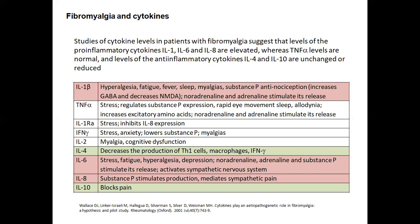Okay, so looking back at our cytokines, if we look at the function of specific cytokines, we can start to build a picture of how they play a role in the symptoms involved in fibromyalgia. For example, interleukin-1 is involved in things like fatigue, fever, and poor sleep. It induces substance P. We have interleukin-6, involved in stress response, fatigue, and depression, and substance P stimulates its release. And interleukin-8, again, substance P stimulates its production. So if we've got high levels of substance P, we're going to be inducing the production of these pro-inflammatory cytokines. In contrast, interleukins such as interleukin-4 and interleukin-10 tend to be pain blocking. They seem to be calming cytokines, and if we're low in these, then again, we're going to exacerbate our symptoms.